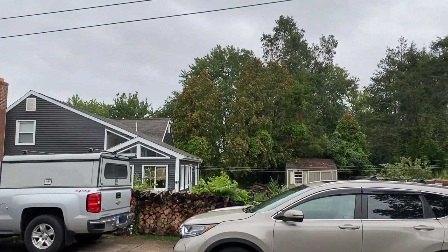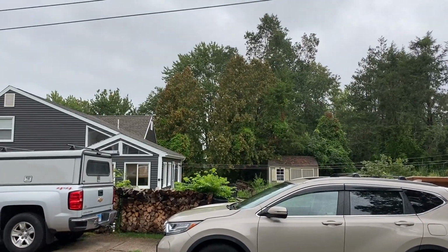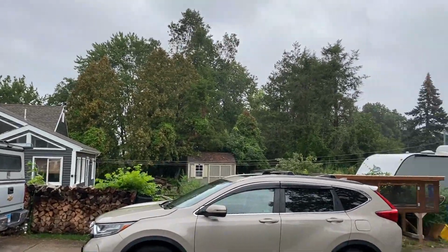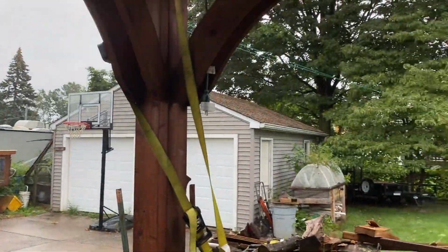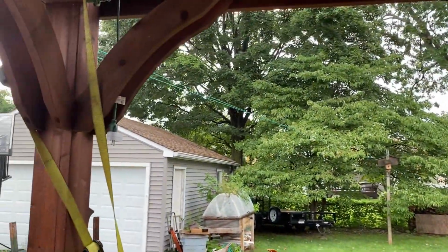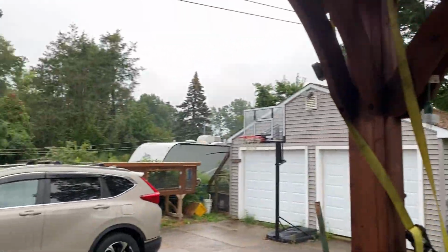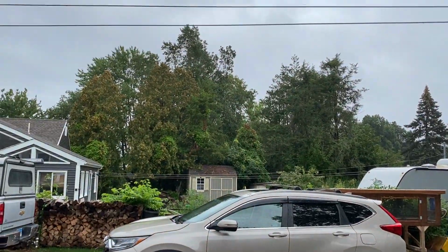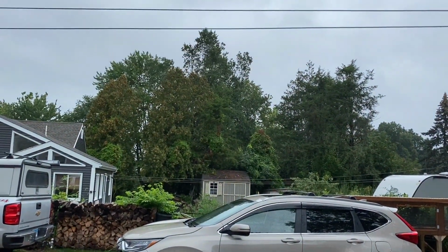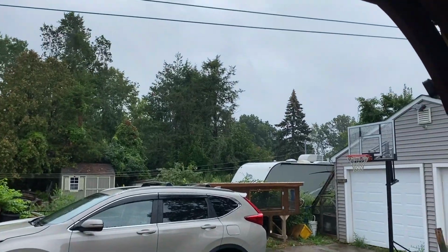Just normal storm maintenance, or whatever word I'm looking for. But we've been through these quite a few times, not necessarily hurricanes. I only remember a couple hurricanes in my life that have come through here. Hurricane Gloria being one in 1985. That was pretty devastating in this area at the time.